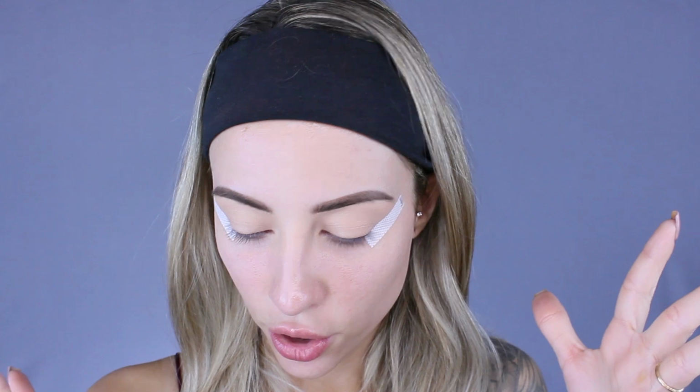Okay, so we're just gonna jump right in. I've already done my eyebrows, I've primed my eyelids, and I stuck these little stickers on. These are honestly like the best tool in makeup. Using tape or whatever just helps so much. It's such a good tip, and I don't know why I don't do this more often. But anyways, I'm gonna zoom you guys in so you can see what we're doing today.